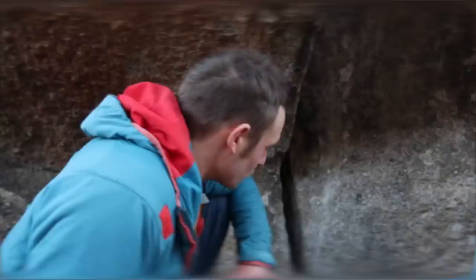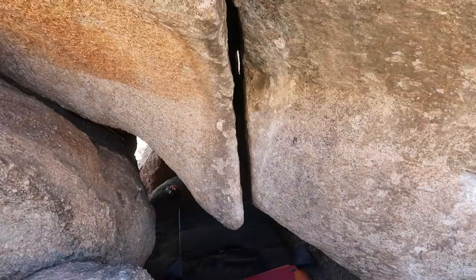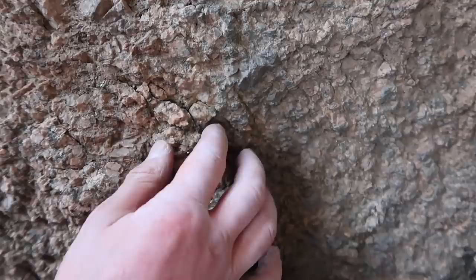The rock on this is actually really good low down, but at the top, it's a bit, we call it scrittly in the UK, but I think they call it kitty litter here in America. We say scrittle, they say kitty litter. Hand and footholds might fall off, so we have to be careful.